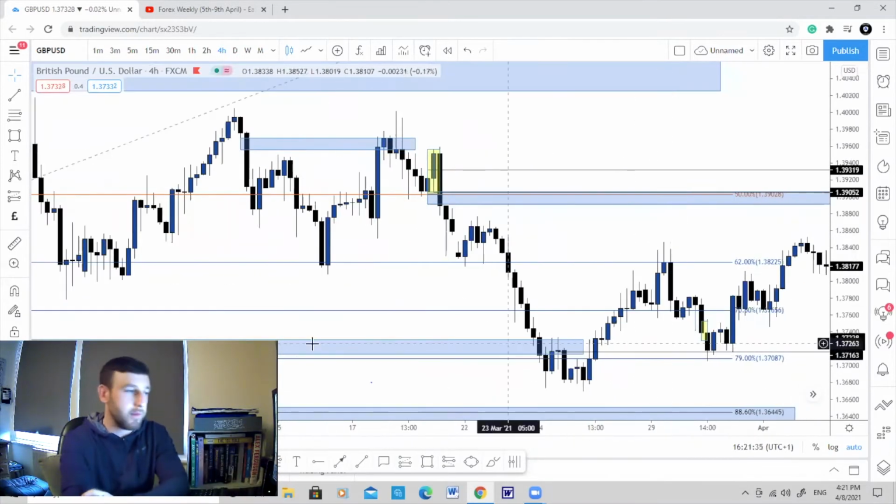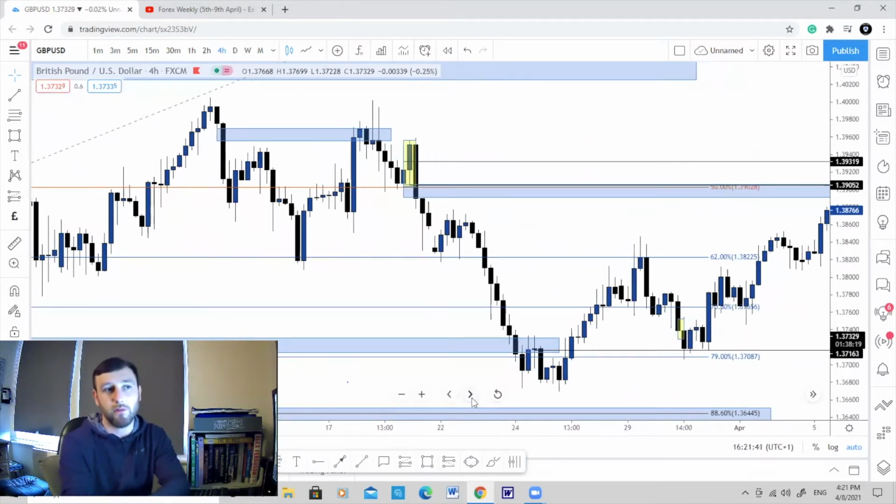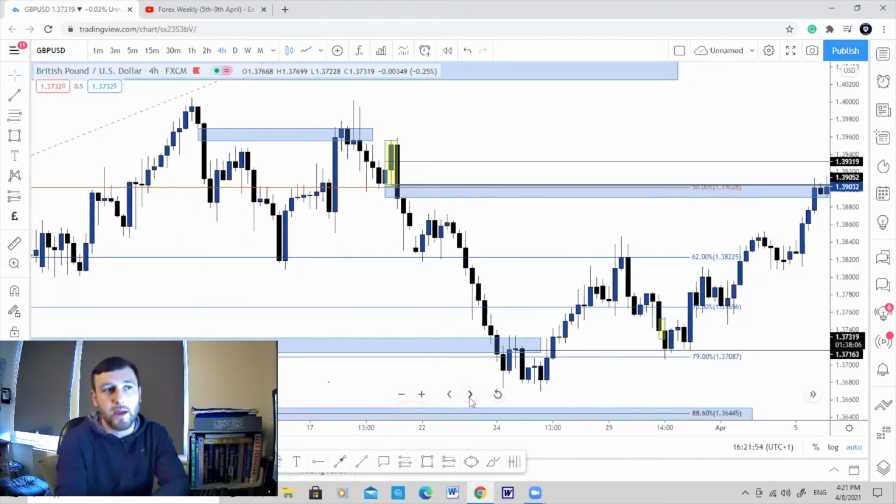Okay, so let me just show you how it plays out. I'm just going to skip through the chart. We're just watching how it's progressing. Price is now coming up to that level, so we're starting to get ready for the trade. It's now at 138.766. The minute it hits 139, we're going to start taking entries in that box where the two black lines are. If I just keep moving forward, you'll see how it gets in there.